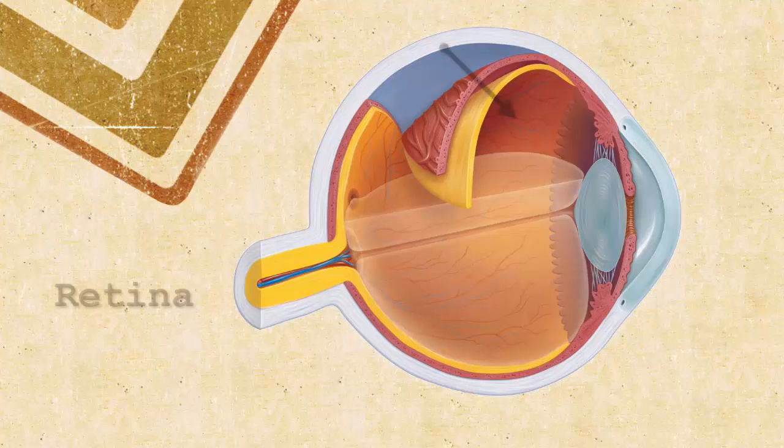The innermost layer of the eye is the retina. The retina contains the neural tissue, and this is the business end of the eye. Here we find the photoreceptors that convert light waves into electrical signals. We will look at this layer in greater detail as well.